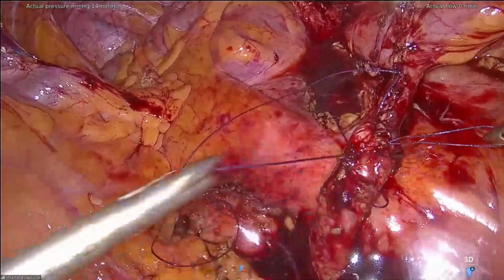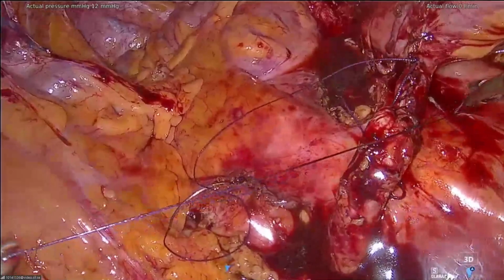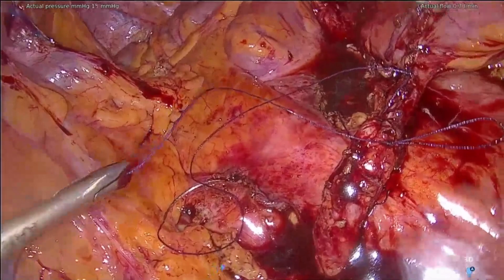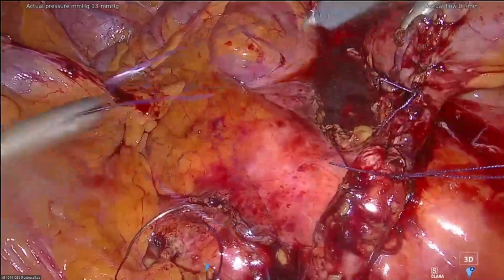I have 2 needles inside, and we have to think about the extra peritonization, just to avoid having a hernia underneath, which will maybe be the next challenge, because I didn't think yet about what we can do for that. The principle is to avoid having a small bowel that goes down. Maybe I will use the omentum to try to create like a sliding area.